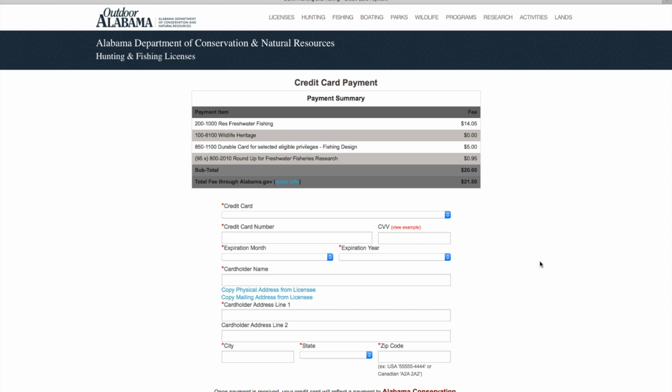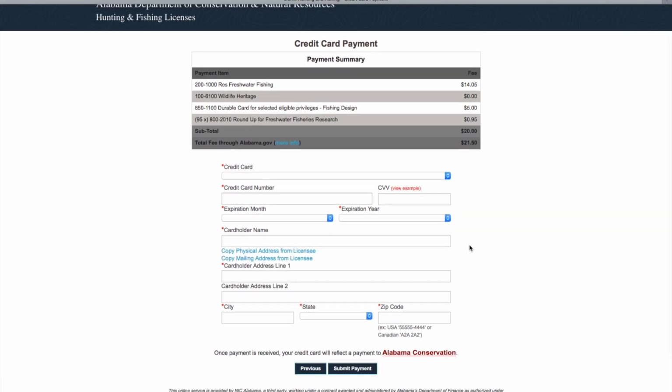And this is where you will put in your credit card payment information. Here is your summary right here of what you are purchasing. All right, so I have my freshwater fishing license. I have my hard card design. I have my roundup for research. My subtotal with the total fees and everything, doing it online, and this is our final step.